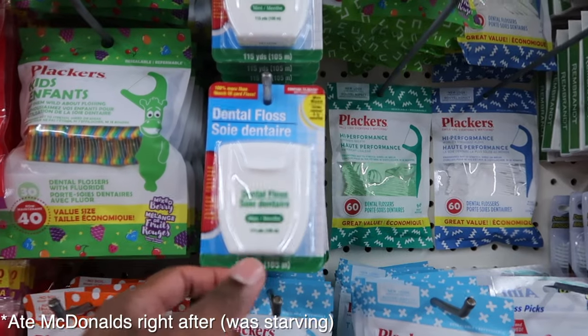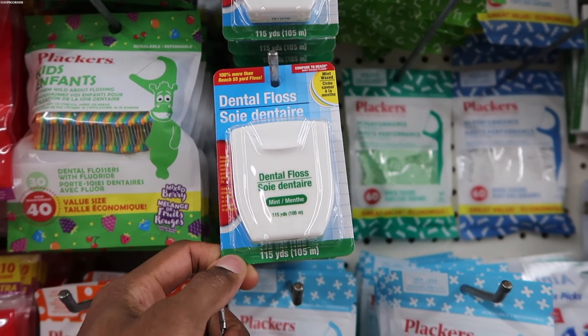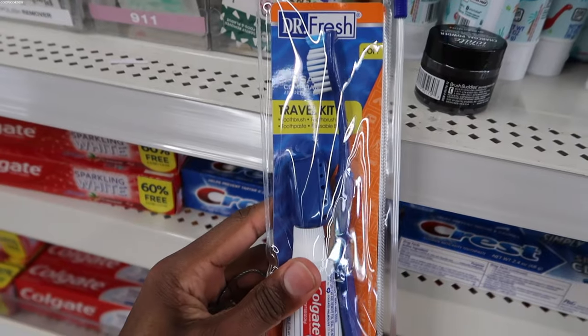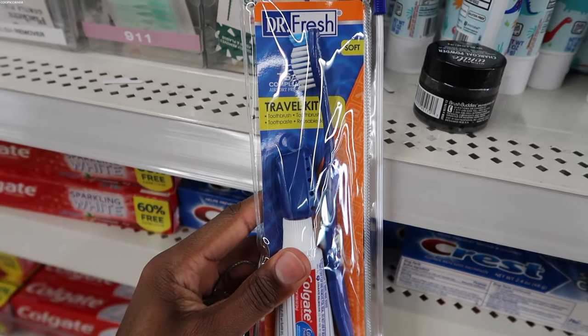I think I need to buy some floss right now, guys, just to be safe. I'm at Family Dollar. No, I'm at Dollar Tree. I think I should buy some floss. And they said get the soft toothbrush, so I might should get that as well. Shouts out to Dollar Tree for the floss and the soft brush.